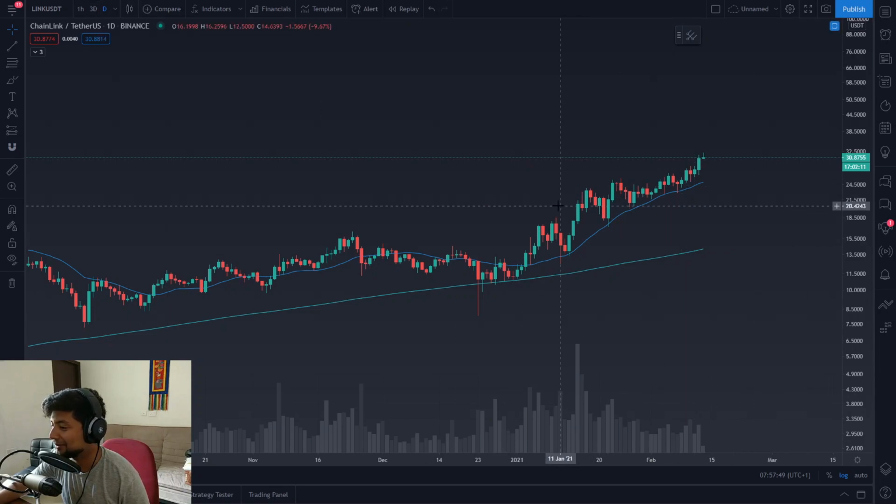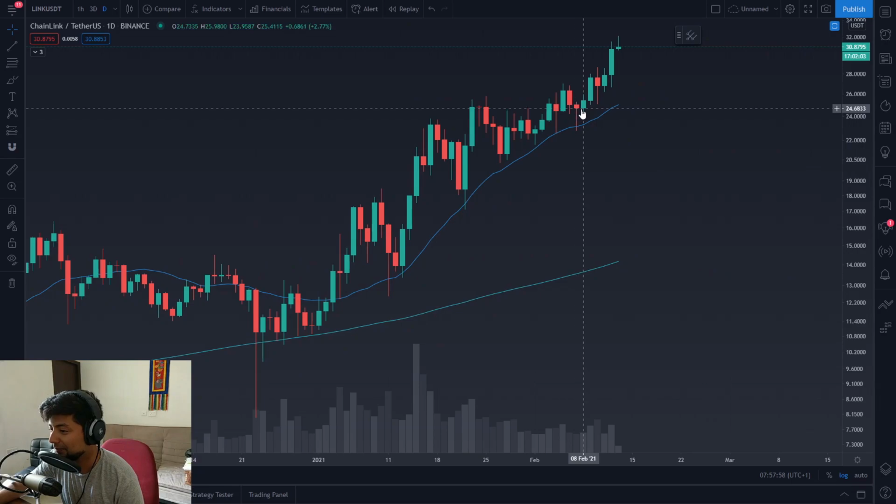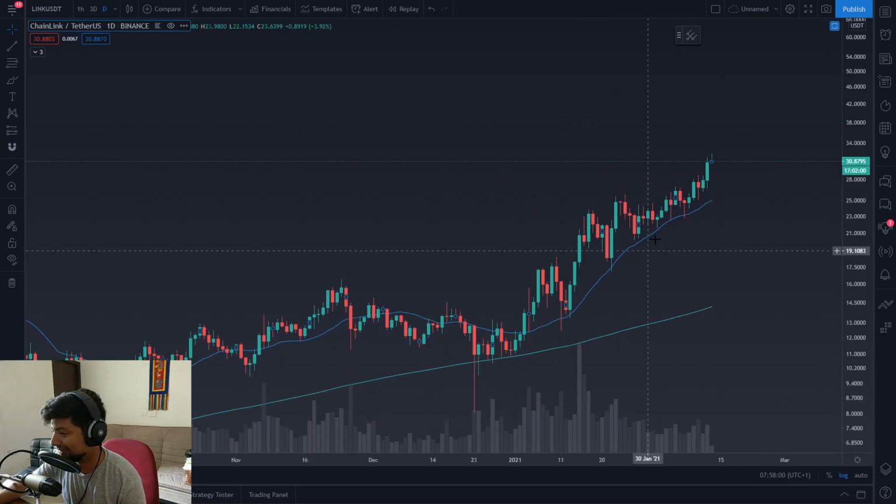Chainlink is actually quite breaking the range. These levels on the daily time frame are just looking like a vertical accumulation as of now, because this is strength right here. We are maintaining the 21 simple moving average, just simply making pin bars off of this. Every single time you come back to the 21 simple moving average, you get bought to the upside.